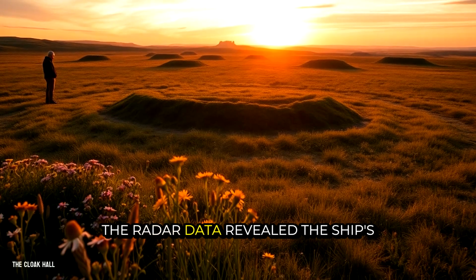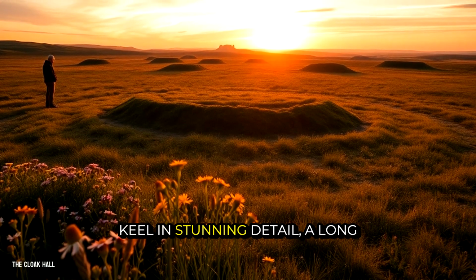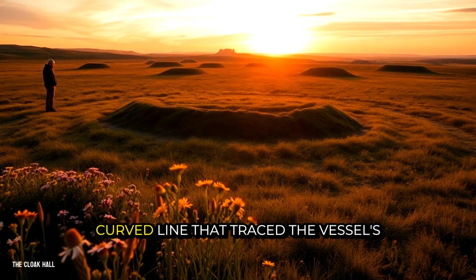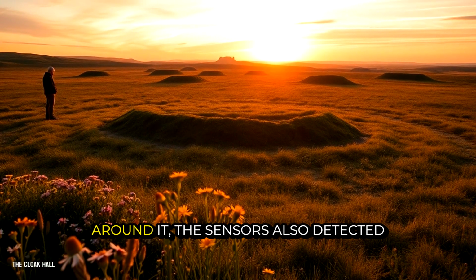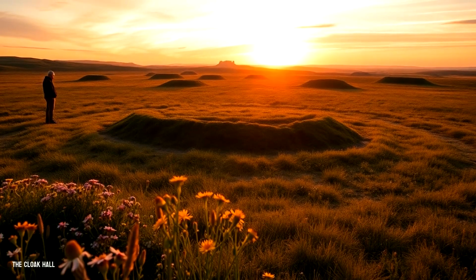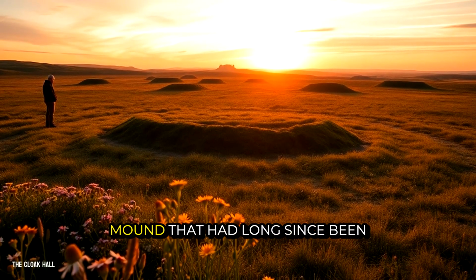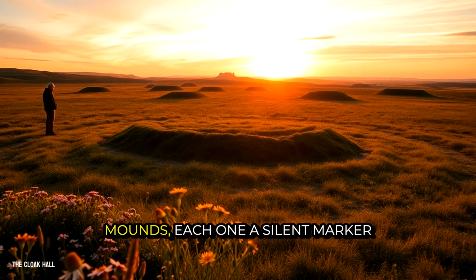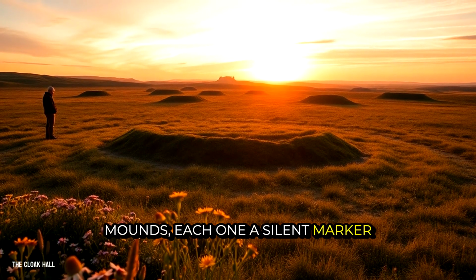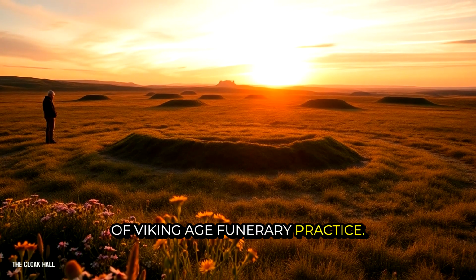The radar data revealed the ship's keel in stunning detail, a long, curved line that traced the vessel's spine from stem to stern. Around it, the sensors also detected the remains of a large burial mound that had long since been ploughed flat, along with several smaller mounds, each one a silent marker of Viking Age funerary practice.